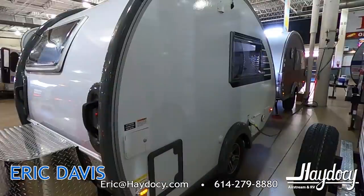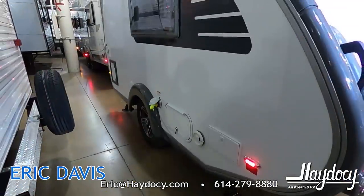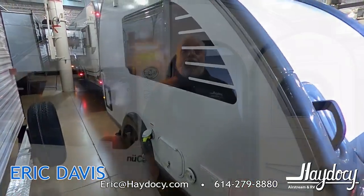The nuCamp 2021 320S. They've refined the process. They keep getting better. You've got to see this travel trailer.